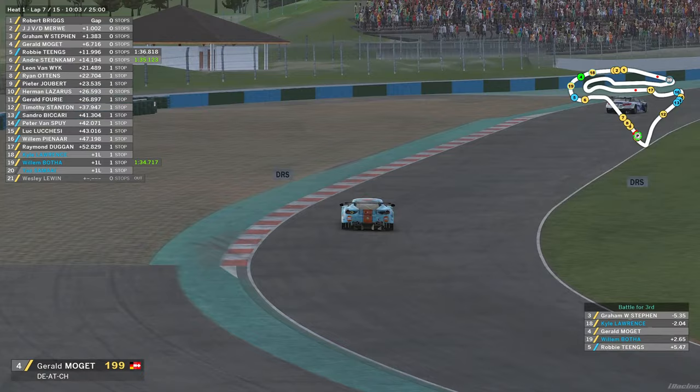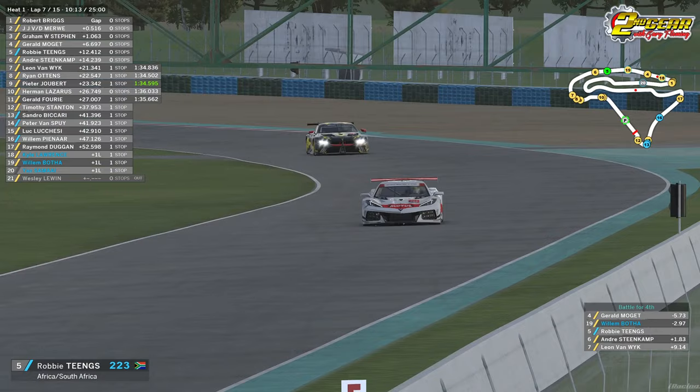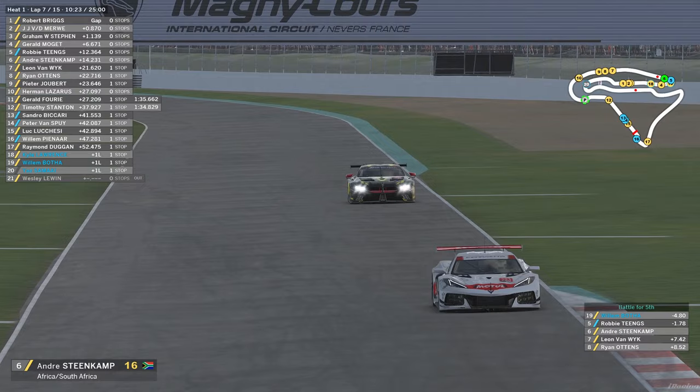And the closest man behind him is in fact the comeback kid, Robbie Teens, who is way out of sync with all of the other Masters drivers as such. There's Andre Steenkamp that's directly behind him. Nobody pulling into the pits at the moment yet. So I don't think it's going to help us much.